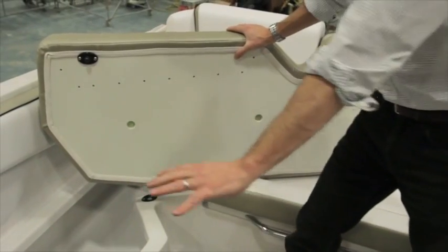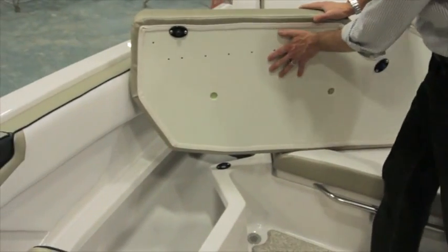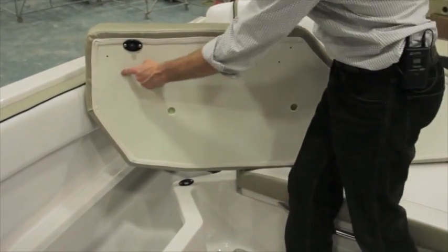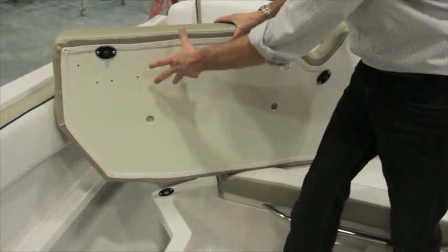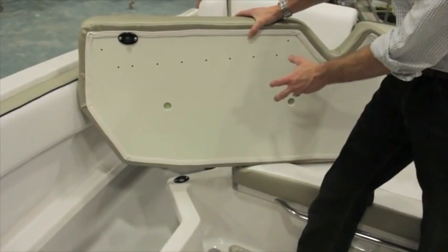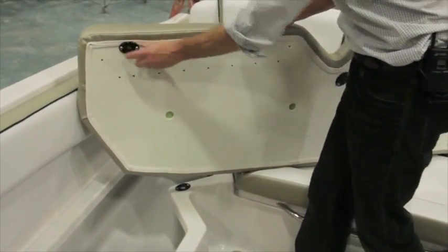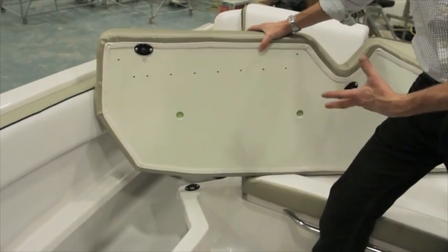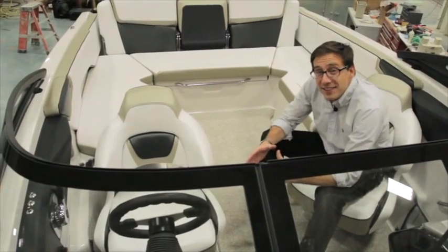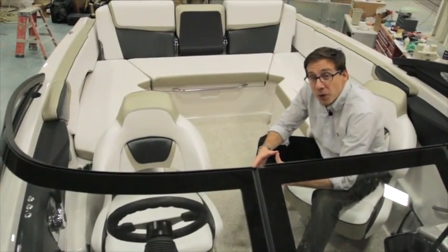The storage is all finished in fiberglass. The back of the seating is also made in plastic, so it's a very stable material. We have openings here and there to make sure the air and the moisture get out of the seats when you're using it. Every seat is designed with plastic retainers that make sure the seats stay in place at any kind of speed. I would say definitely Scarab has had some work done.